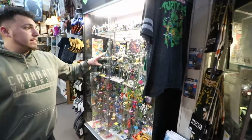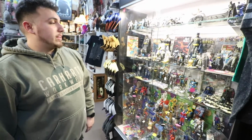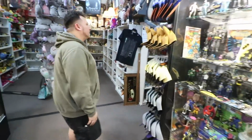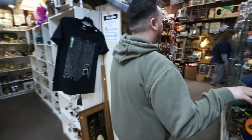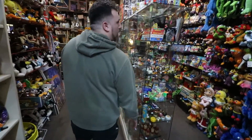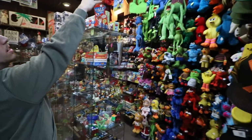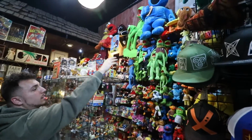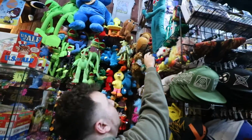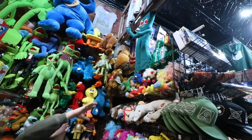We have half a case dedicated to Batman because he's my favorite character, and so I said we need half a case for him. And then we also have X-Men for that. Lots of anime hats. Started the Looney Tunes, got a whole wall. We got giant Kermit and Cookie Monster, and then if you come this way, you can see the giant Gumby, and it looks like his horse fell, but yeah.